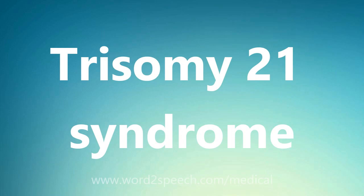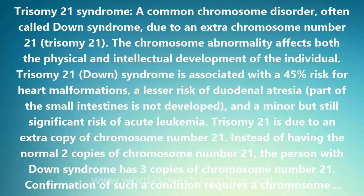Trisomy 21 syndrome. Trisomy 21 syndrome, a common chromosome disorder often called Down syndrome, is due to an extra chromosome number 21.